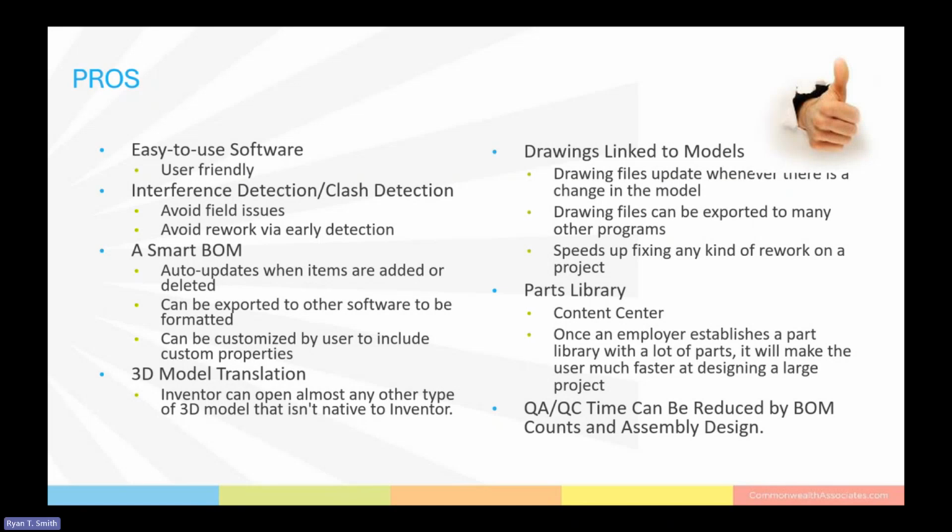And we also see with Inventor specifically that model translation is very, very robust, as you can translate almost any 3D model that we've come across into something that's workable. Anything from Revit files to SolidWorks files to generic STEP files, they all translate pretty well into Inventor. So any client or manufacturer or vendor that sends you a 3D model, using Inventor, you can usually load that up and use it in some way.